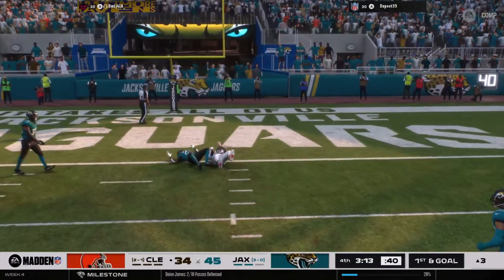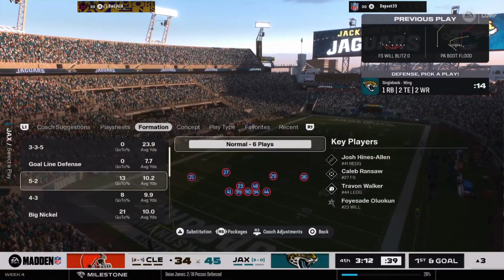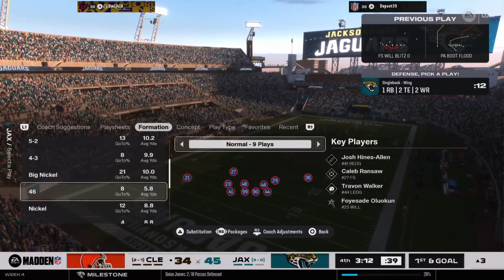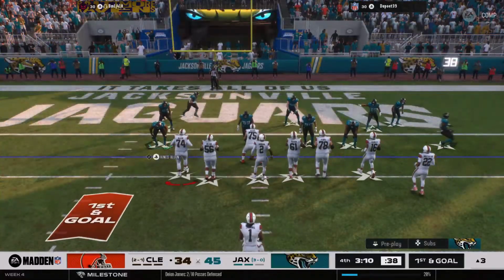He's got it inside the 10. And the stop is made 3 yards from the end zone. It's going to be 1st and goal. 1st down. 1st and goal at the 3-yard line.